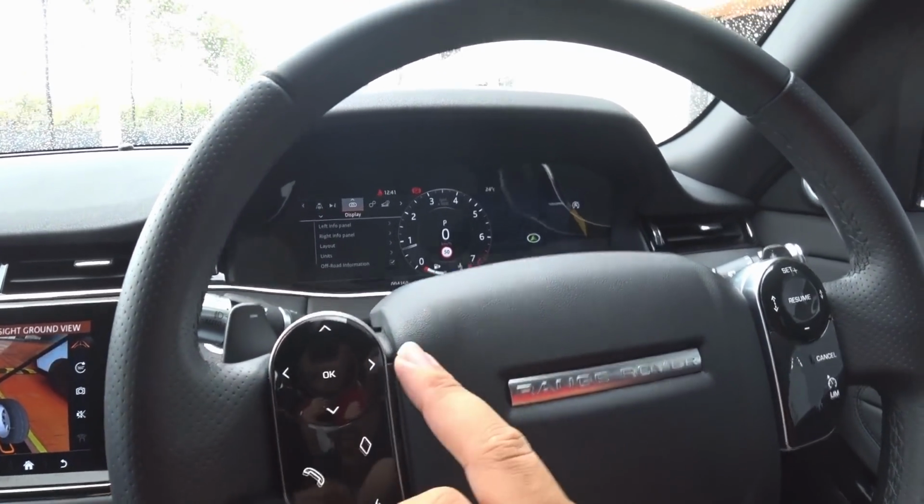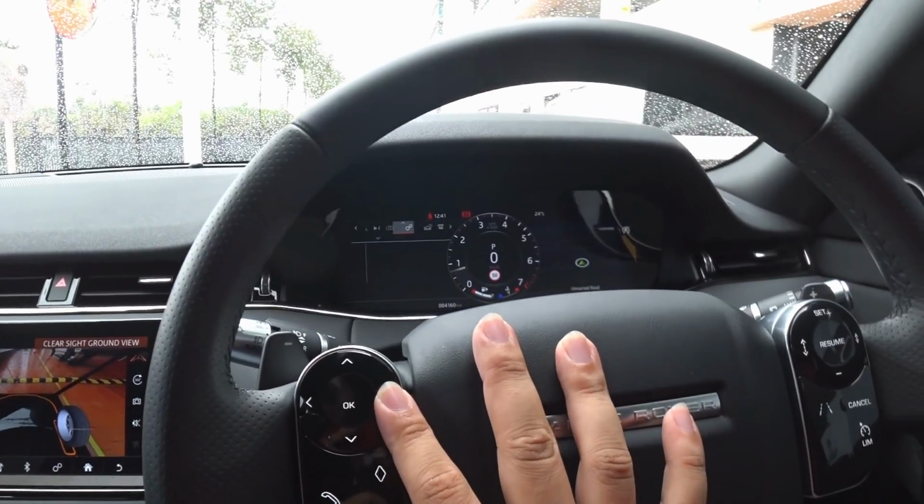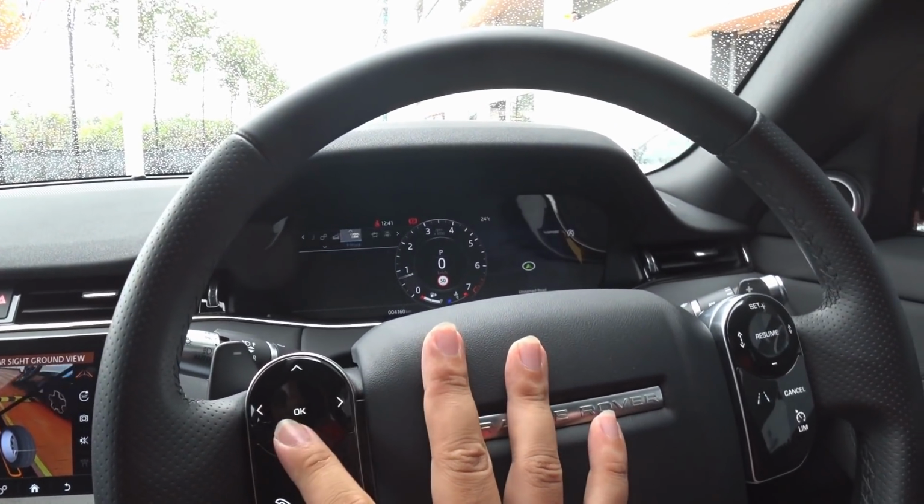So let's say now I'm in the menu mode. I can use this to browse through the menu down.